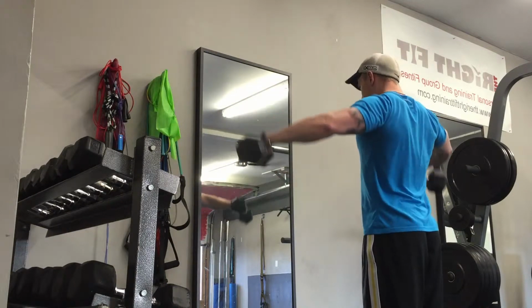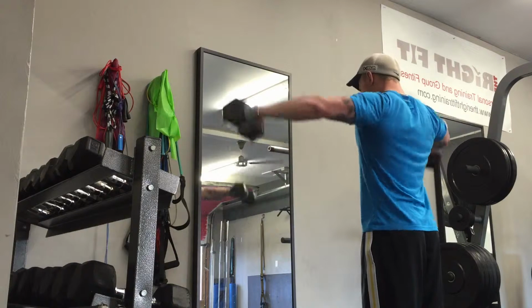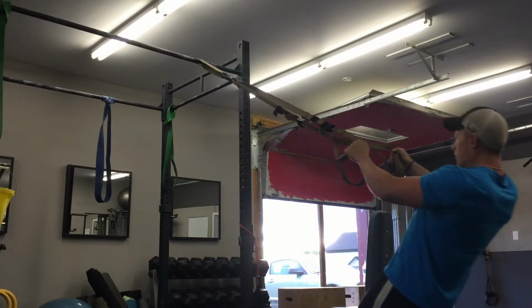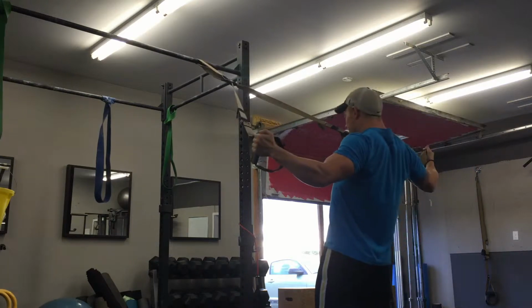Then moved on to dumbbell lateral raise. Again, nice and strict, really getting that squeeze at the top, and trying to get those lateral delts really firing, since that's what's gonna add to that width on stage. After the lateral, went to TRX backfly.